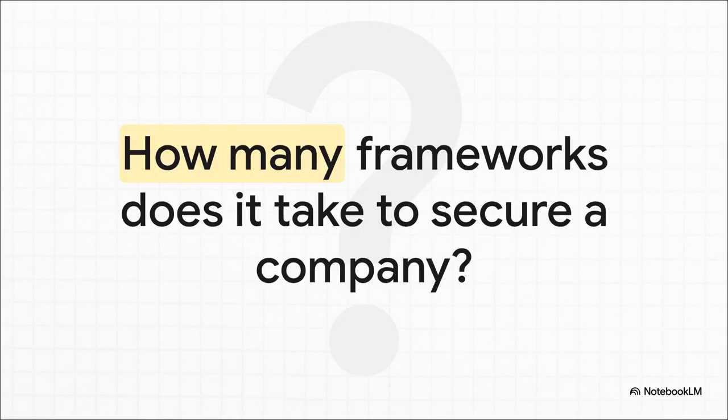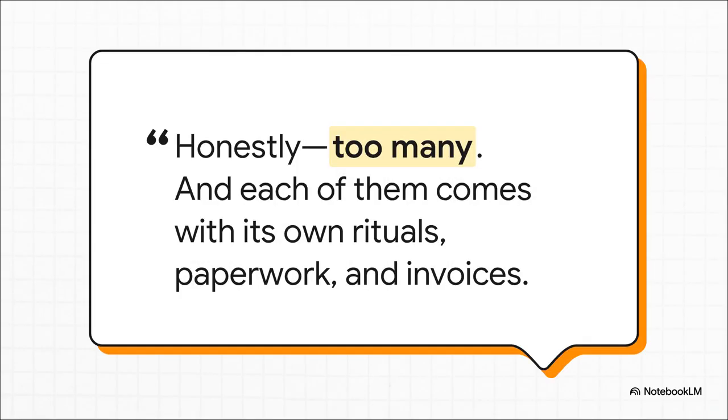So, let's kick things off with the million-dollar question, right? The one that probably keeps a lot of security pros up at night. How many of these things do you really need? Is there some kind of magic number? And you know what? Our source just hits the nail on the head here. The answer? Too many. It just perfectly captures that feeling, doesn't it? Drowning in compliance work, buried in paperwork, and watching those invoices pile up.